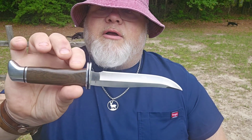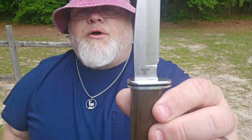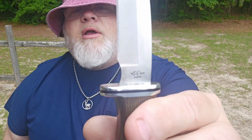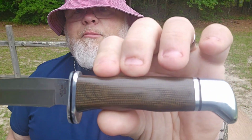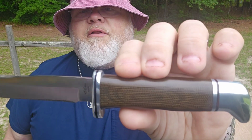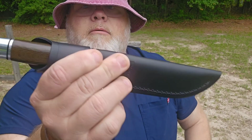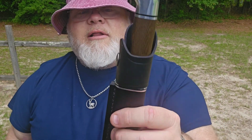But the Buck 105 Pathfinder, again, this one is the upgrade. The 105 Pro has the upgraded steel and the upgraded handle material, if you will, in the micarta. Nice layered micarta here. But folks, this is what it looks like going back in the sheath. Absolutely in there like a glove.